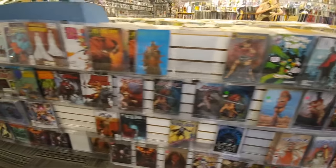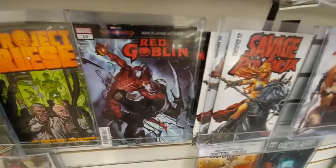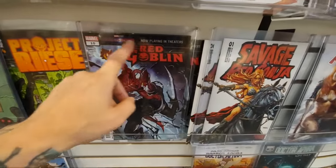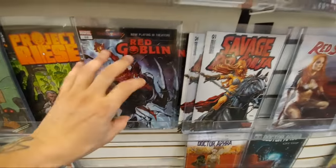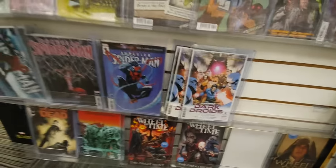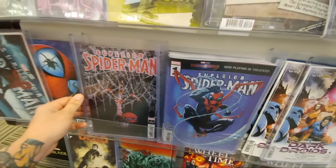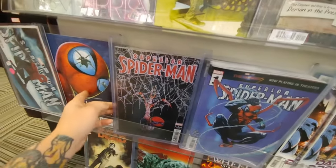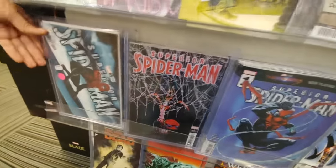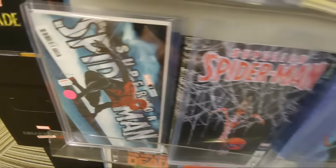What else do we have? Red Goblin. This is a really cool cover. I kind of wish they would stop putting all the different movies at the top, though. Got to start leaving the covers more simple. Just leave the artwork. Superior Spider-Man. This one was not as popular as I think everybody was hoping for. Oh, that's a fun cover there, huh? Yeah, that's the 1 in 25. The 1 in 25 is pretty sick.